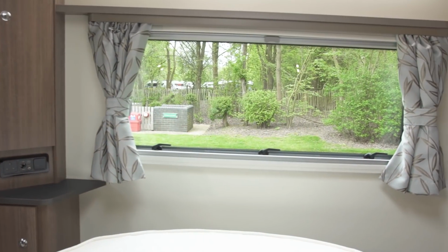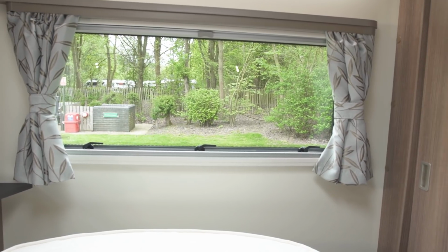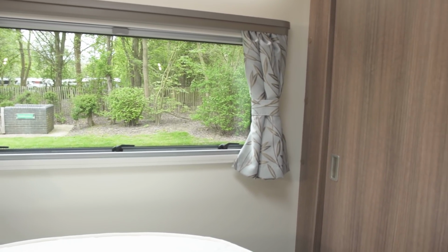And you do have a big window at the base of the bed. You have the TV viewing point as well. You've got nice lighting, and of course you've got these ensuite facilities just to the back of the caravan. Really nice sleeping accommodation.